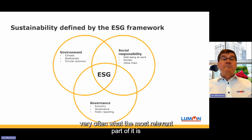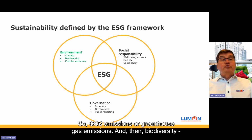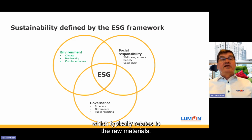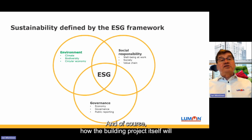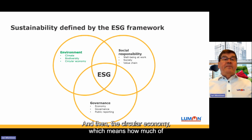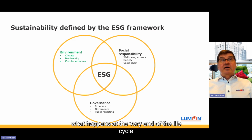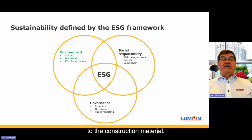very often what is the most relevant is the environment part of it, which means climate related things, so CO2 emissions or greenhouse gas emissions, and then biodiversity, which are related typically to the raw materials, and of course, how will the building project itself change the biodiversity in the location where it is. And then circular economy, meaning how much of once already used materials are used in making construction materials, as well as what happens at the very end of the life cycle to the construction materials.